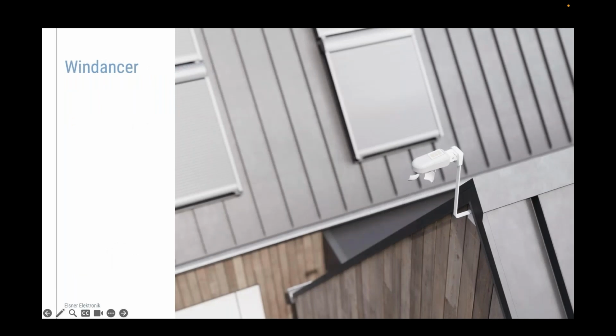So the perfect installation of a Windancer could look as follows. You can see the device is very exposed. You have the 60 centimeters below the device, and it will be able to measure very exactly in this position. Don't be afraid that it's very much exposed to rain, etc. The device is designed to be exactly like that.